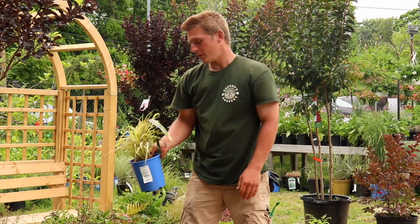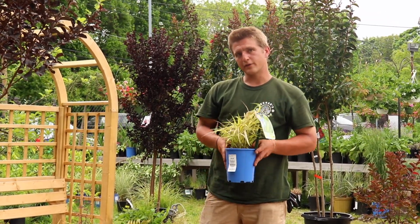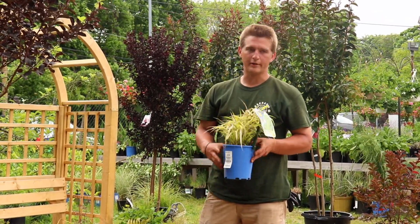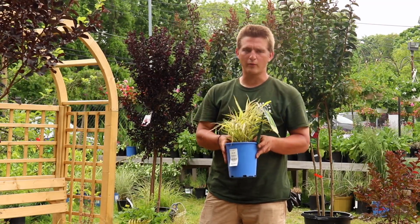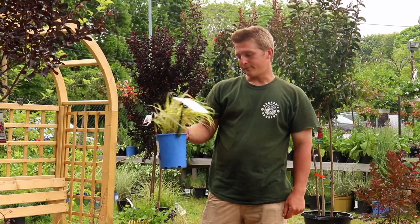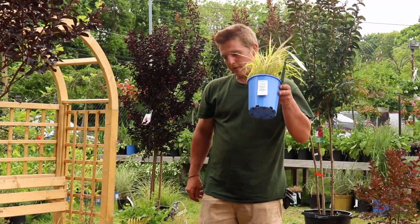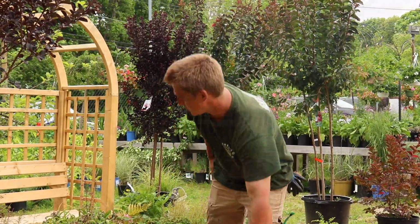Another interesting foliage plant is the Hakonechloa. It's a clump-forming Japanese grass for light shade. The clumps get right around 2 feet wide. It has a nice texture, kind of flows in the wind. Really adds dynamism to your shade garden. These have been very popular in past years.